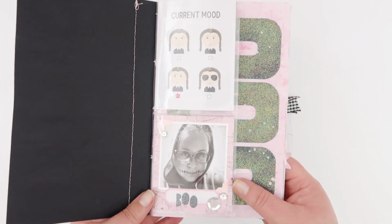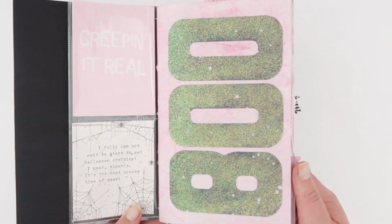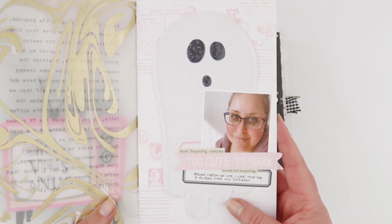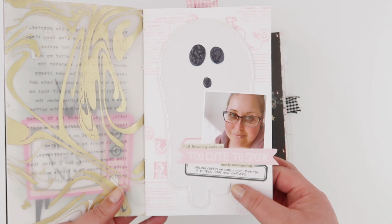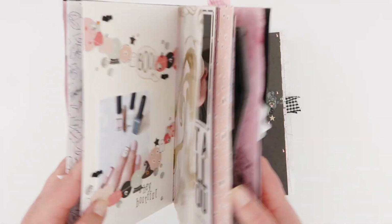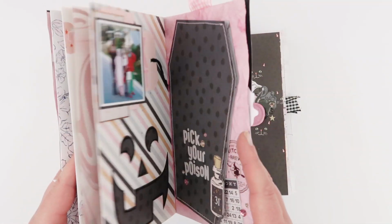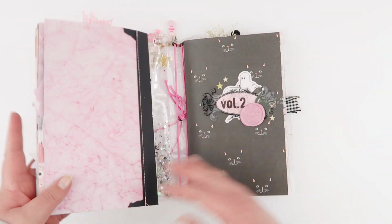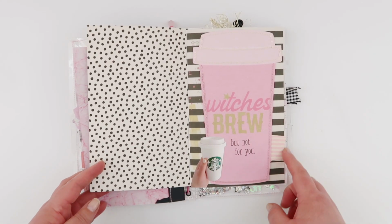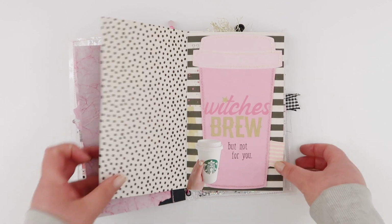Here are some examples of my Nellie and Clem kit pages. There's another one here. I will do a full flip through when I've finished my album, if that's something that you guys are interested in seeing. But for now, I've finished one little notebook. I've got one more to go. Here's another one. This is what I mean about these PNG files. Whew, super big, love it.